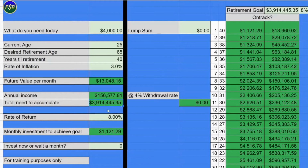Now, this is where most of the FIRE community stops. They just tell you exactly the dollar amount you're going to need in order to retire, and then they stop there. They don't share with you exactly what you're going to need to put away each month. They don't even share with you necessarily the interest rate that you're going to need to earn, the compounding effect of that interest rate and how that's going to help you.